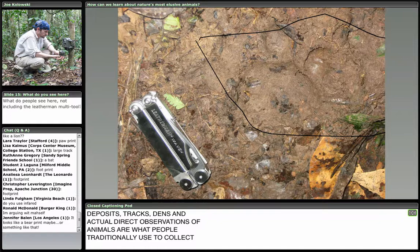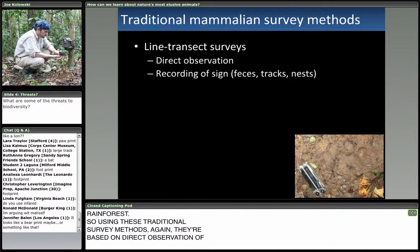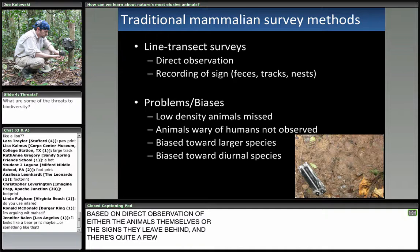So using these traditional survey methods, again, they're based on direct observation of either the animals themselves or the signs that they leave behind. And there's quite a few complications that arise when you base a study on these kinds of methods. One is that very low density animals that are rare in the environment are often never seen, and the signs of them are often never left. In addition, animals that are wary of humans are often not observed because they're going to be very aware of your presence. And these methods are really biased towards larger species that leave larger sign, they're more obvious in the rainforest, and species that are active during the day.